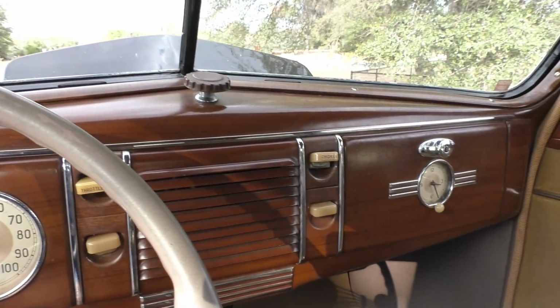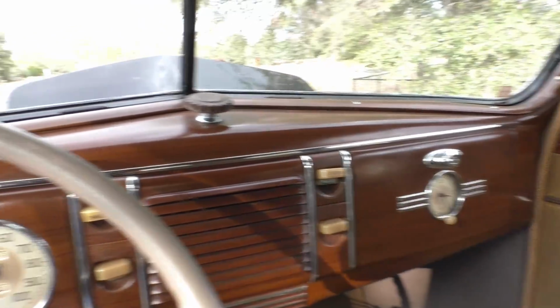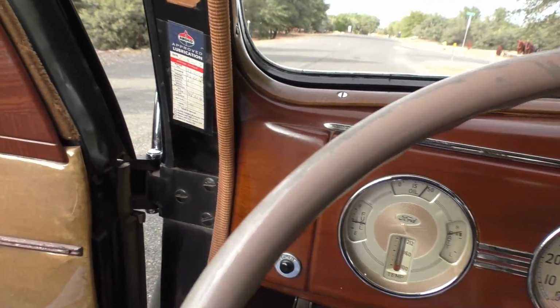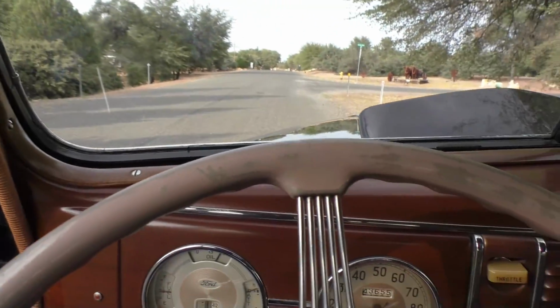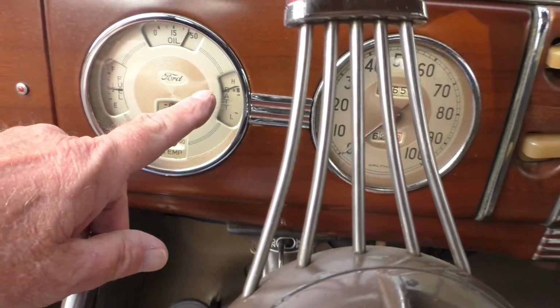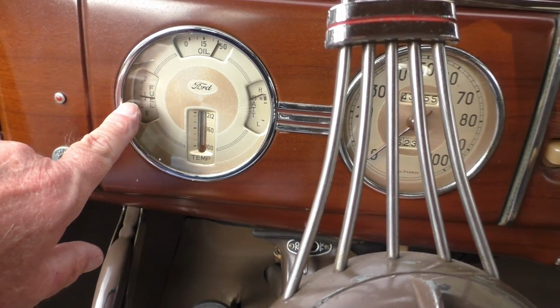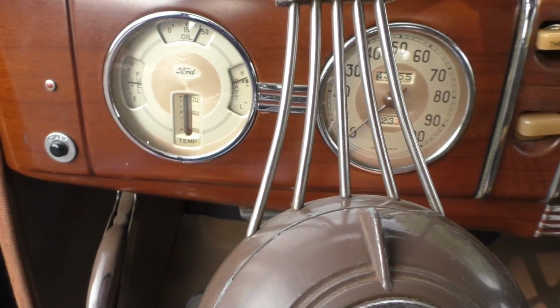43,655 actual miles. Obviously the powertrain's been updated in it. Hang on, we'll cover that like we usually do. Can't read this sticker. I was seeing if I could. Battery gauge is on the high side, it's charging. Oil's, gas is at half tank. Oil pressure is like 40 or so.